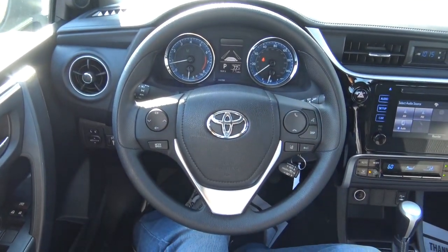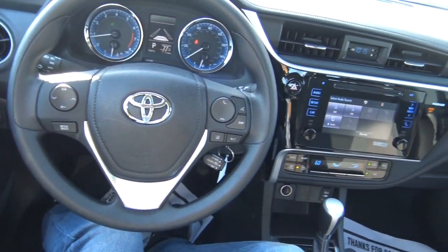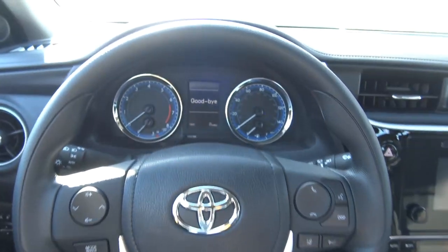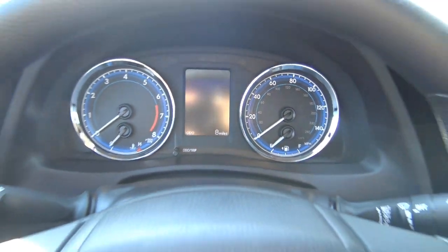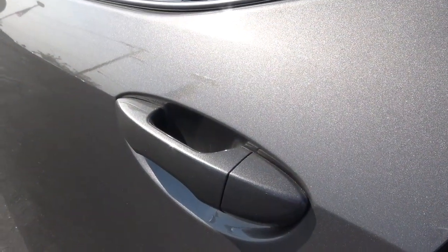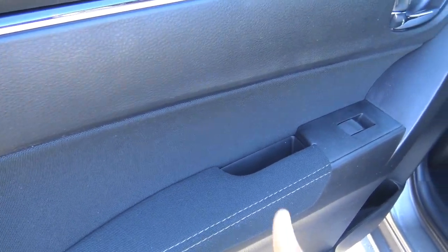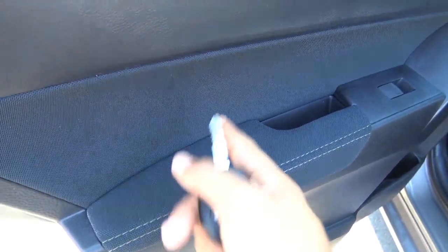All right, and I'm gonna go ahead and shut down the Corolla. Let's go ahead and check out the rest of the vehicle. Love how it says goodbye. Interior quality does follow through in the rear. Still have a cloth wrapped armrest mid-door panel.